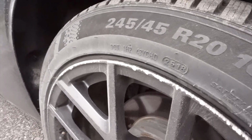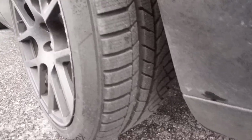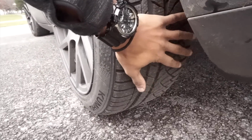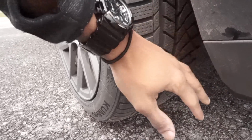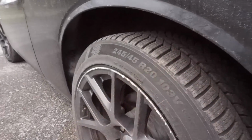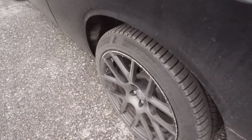And oh yeah, these are my winter tires. See, 245s. They're still the stock rim size. It would probably be nicer to get some bigger ones down the line, like some 255s just in the summertime. But for right now, in the winter, I just have the stock tire size on the stock wheel.